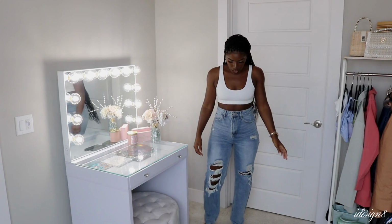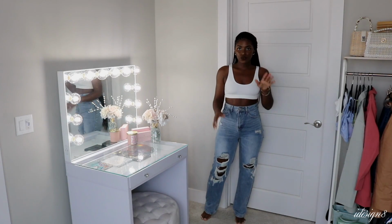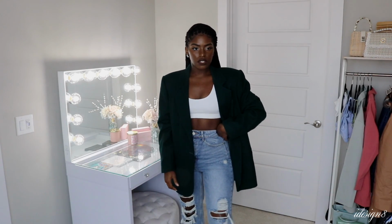Okay, all right guys, so I have on the top and the boyfriend jeans. Let me just step back before I actually put on the blazer. I really love these jeans. I just got them from Shein. I was raving about these jeans in my Shein haul. Check that out if you have not already. So I'm just gonna throw this on with this. If you want to do a darker wash, you can. It's completely up to you. And like you can already see just the look that it's giving you.